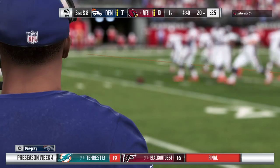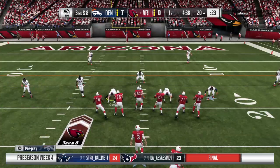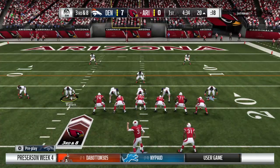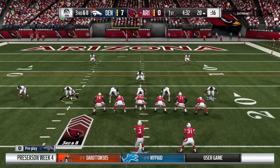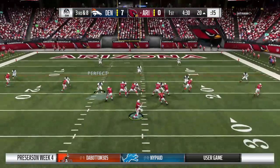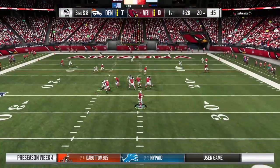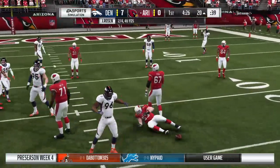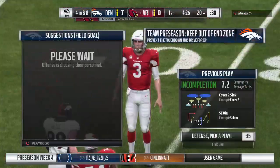Well, that call makes sense because they've been throwing it well on this drive, and once again they show passing formation, showing the shotgun. Then they ran out of it. That's a nice play by them defensively, though, to hold it to a short game. On 3rd down, Rosen. And that is incomplete. I think that was a good job there defensively.